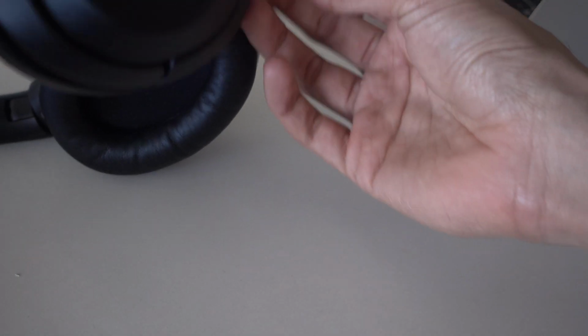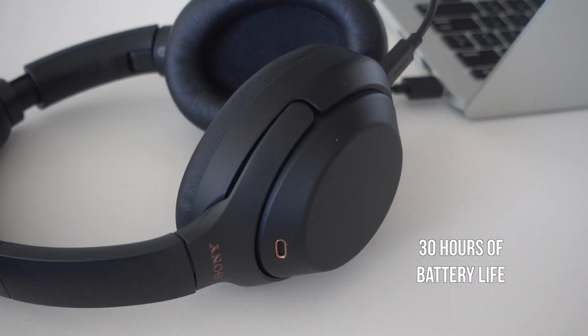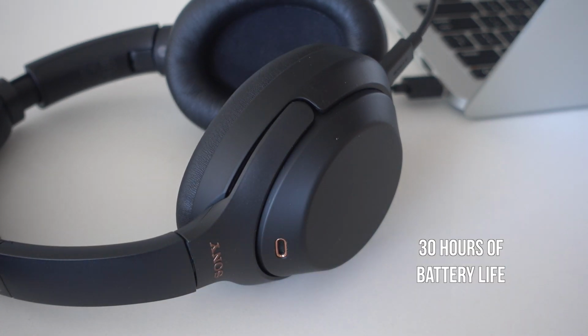The battery life, as advertised on these headphones, is approximately 30 hours, which sounds about right. I haven't had any issues with the battery life, and the USB-C charging feature allows for some pretty brisk charging as well, which is always an added bonus.